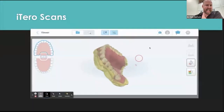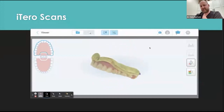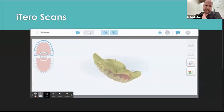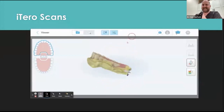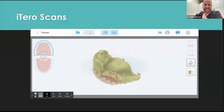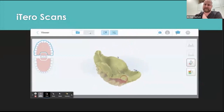So again, this is where you can see that that bulk of material is all going to be removed digitally. And there you can see the incisive papilla. Sorry, this is pre-recorded by a friend because I don't know how to record videos online. But if you look, the incisive papilla hasn't been captured, and it wasn't an issue.